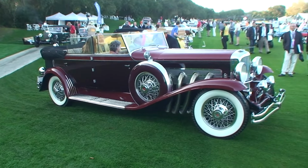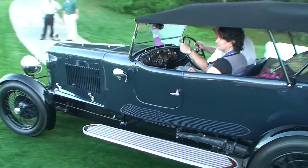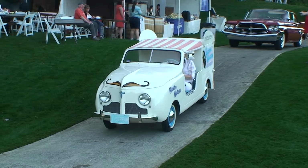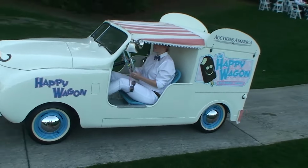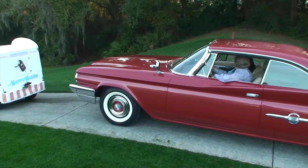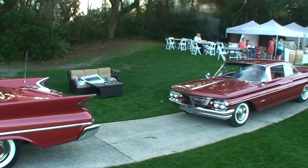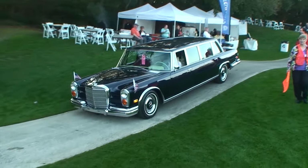Duesenberg. Aston Martin. Appropriate brakes. Now, remember the Crosley? I wonder if this goes in the Cowboys. It's a little ice cream wagon. Yeah, I like the decoration on the hood. Yeah. Now the big Detroit iron. Chrysler 300. Pontiac. Bonneville. Mercedes limousine.